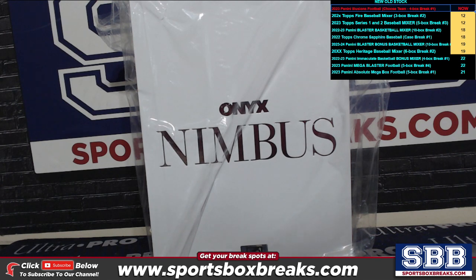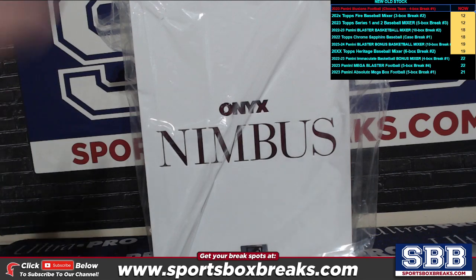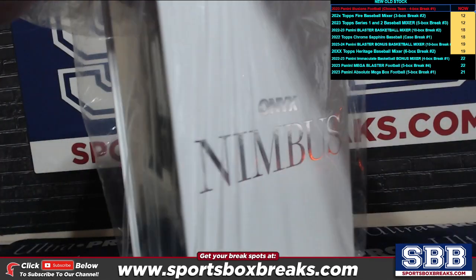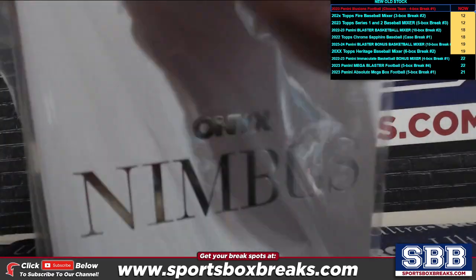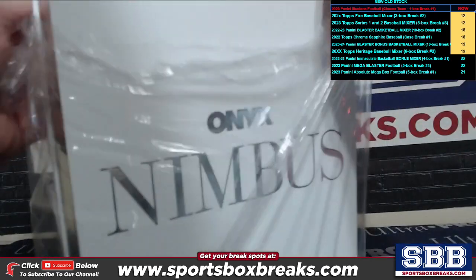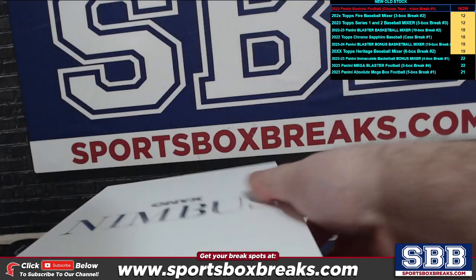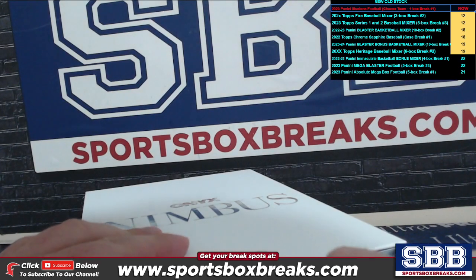I am doing a personal box of Onyx Nimbus All Sport. Guaranteed at least two autos in this. This one's for Jeremy G. I got two left. These have been fermenting on the shelf for a while here, guys. So I got two of these left. $3.19 a box. Coming out of a sealed case.